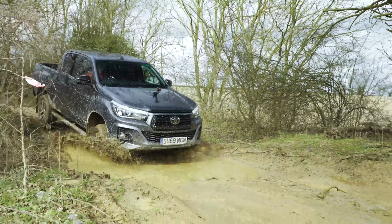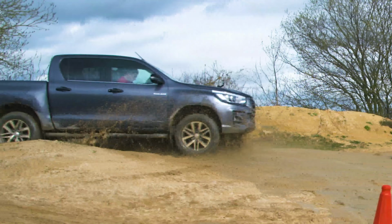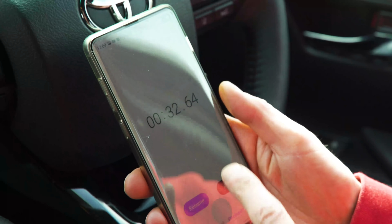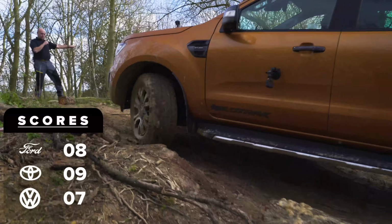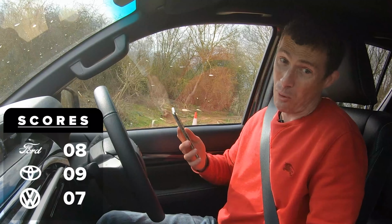Whoa, come on. Whoa, whoa. Now, pow, pow, pow! Come on, come on! I did a 32.64, which means the Toyota wins this challenge, gets 3 points. The Ranger comes second with 2 points, and the poor old VW last with 1 point.